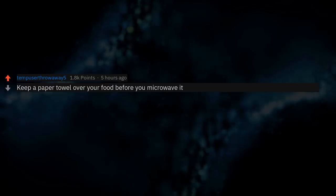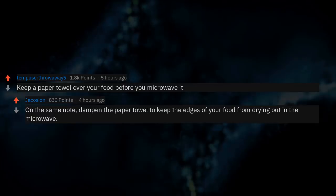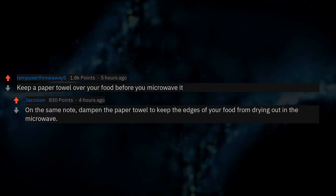Keep a paper towel over your food before you microwave it. On the same note, dampen the paper towel to keep the edges of your food from drying out in the microwave.